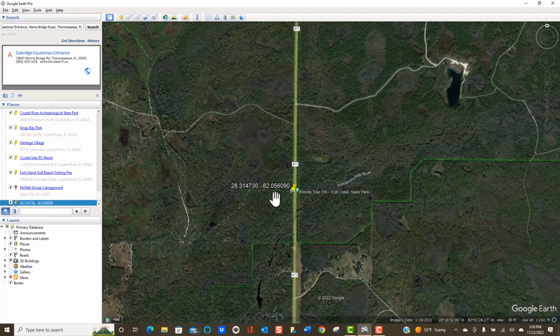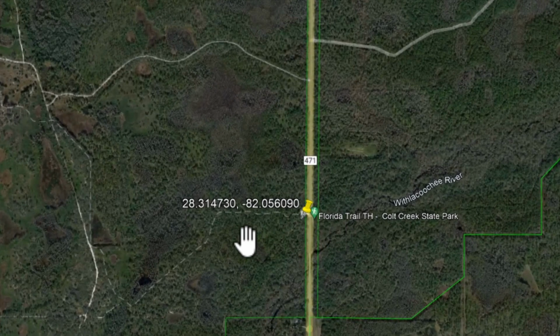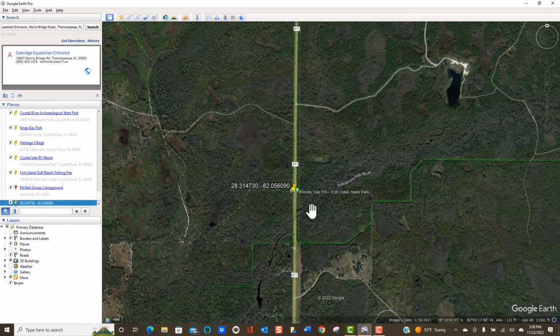This is where the gate is located, and on Google Maps it's labeled Florida Trail Trailhead, Colt Creek State Park, but this isn't part of the park up in here. Colt Creek State Park is across the road over in this direction. But for right now, that's where you're going to enter.